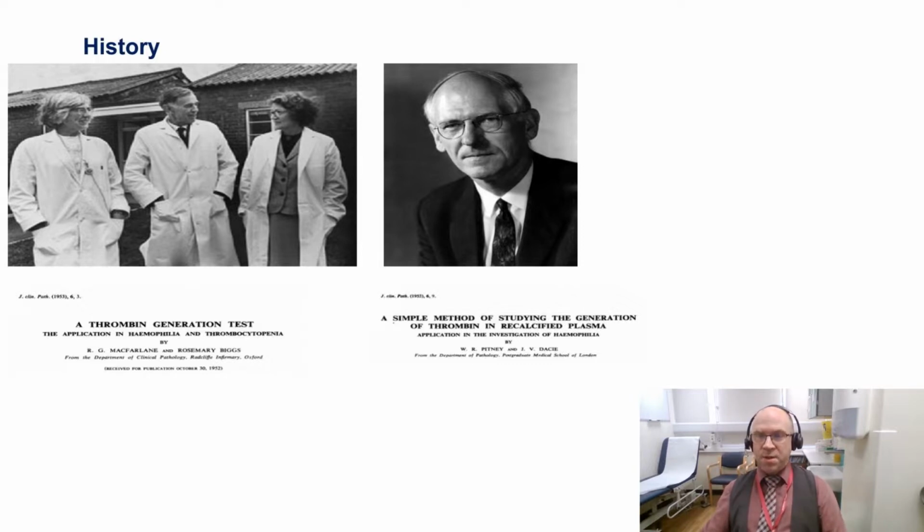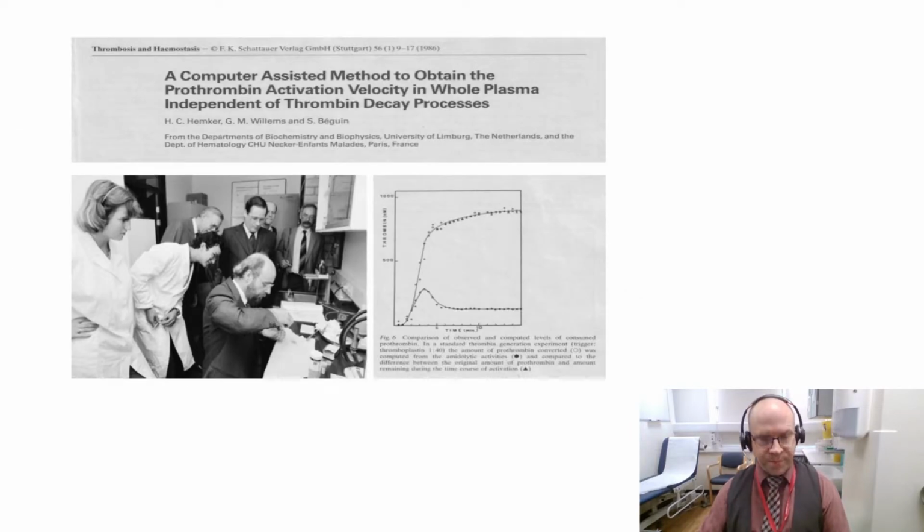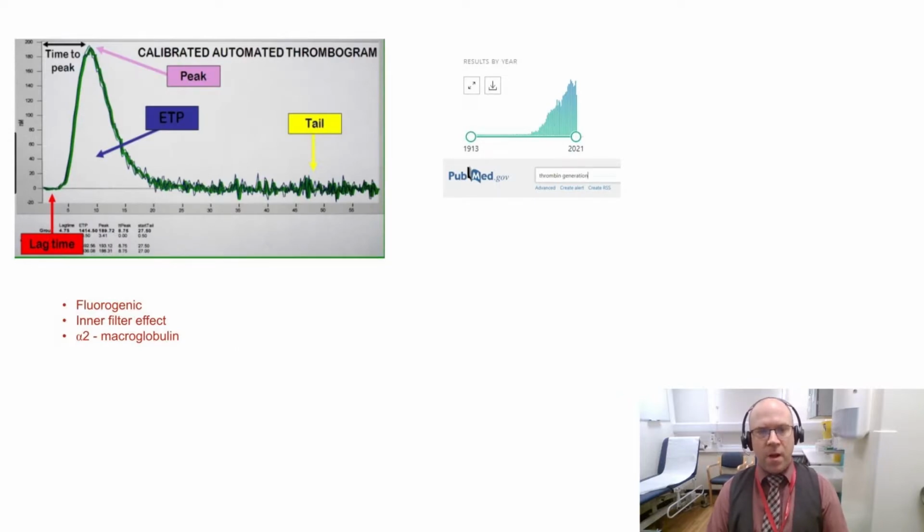The group of Dacey showed it in patient plasma, whereas the group of McFarlane and Biggs showed it in whole blood. And at that time, the methodology was very laborious. It involved subsampling, but it was really quite convincing. As was demonstrated early, particularly in the McFarlane and Biggs paper, it was extremely useful in characterizing patients with hemophilia. From there, the more laborious techniques were fine-tuned, and Dr. Hemker, a leader in the field, established this methodology using computer-generated software as well as, latterly, fluorogenic substrates to be able to characterize the upsurge or the amplification of thrombin generating capacity within a sample across time.